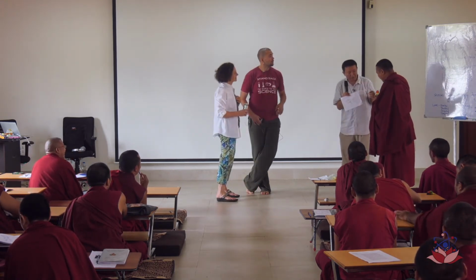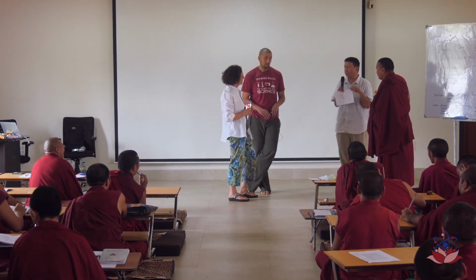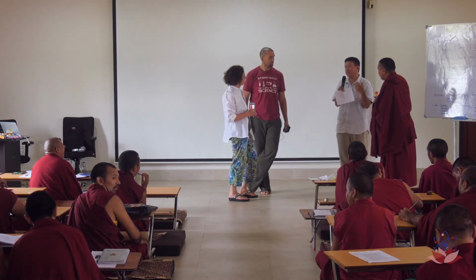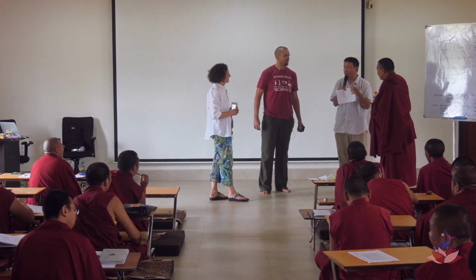So this is a monkey brain, and they think that the olfactory bulb is not very developed in monkeys. But monkeys are very smart. They steal things from people. So especially the monkeys in Nepal in Dharamsala.